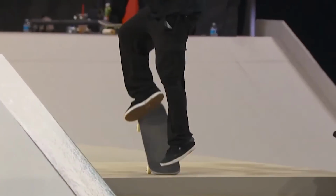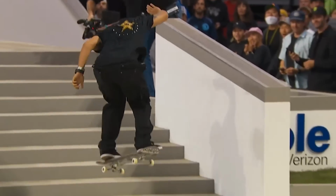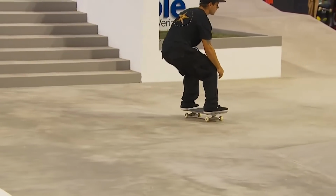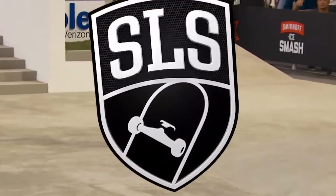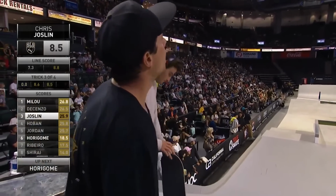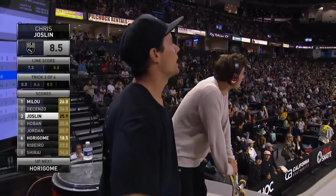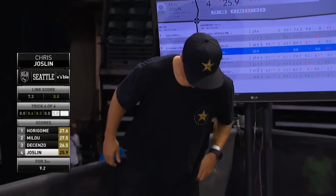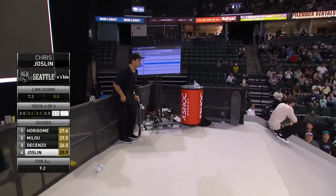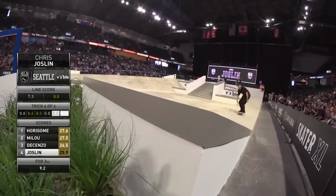Nolly back heel down that. So risky. Wow. And like we were talking about earlier, it's really hard to get speed for that thing. So going nolly is hard. 8.5. Enough for third. Top of the order, Chris Joslin. The best he can do is podium. 9.2 or better.